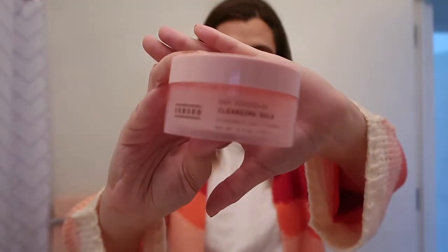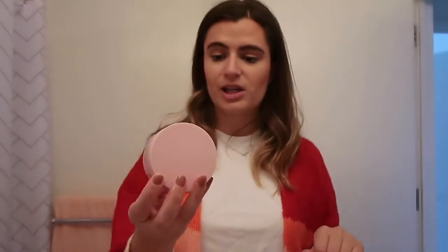This is the Day Dissolve Cleansing Balm, and I really like this one. But I think out of all of these, my favorite balm and oil-based cleanser has got to be the Then I Met You Cleansing Duo. I've been using this for a couple of months now and I really like it. I'm trying so hard not to go through this balm, but the good news is you really do need just a tiny amount of both, even though I just want to slather the whole thing all over my face.